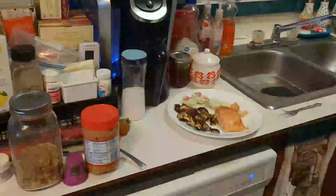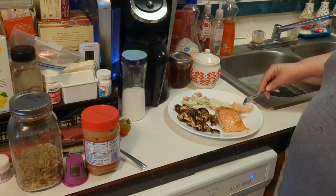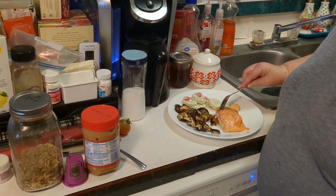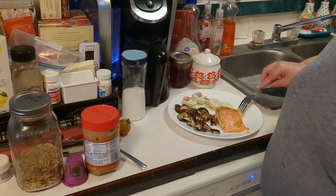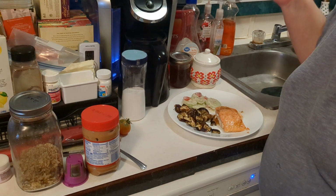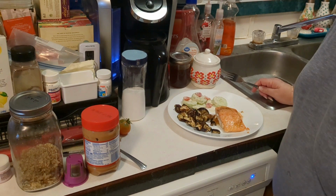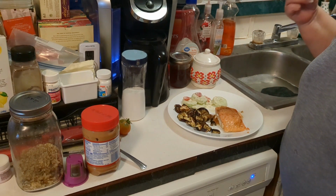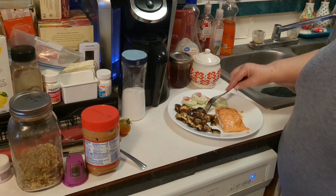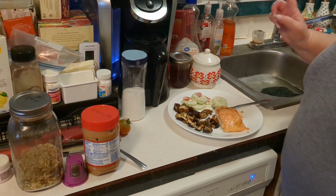Here is the beautiful salmon, roasted eggplant, and cucumber tomato salad plated up. And now I'm going to go ahead and try it. Perfect salmon. Perfect. It is so good. This fresh cucumber salad with homemade ranch dressing. Tomatoes, fresh out of the garden. Eggplant, right out of the garden. Roasted in the oven with just a little salt and pepper on it. You cannot beat this. It is so good.